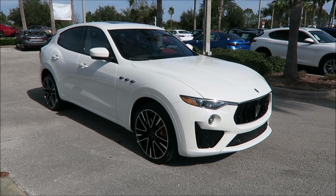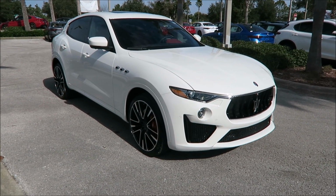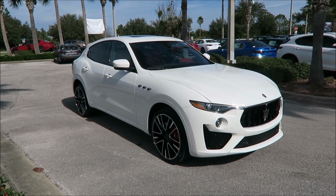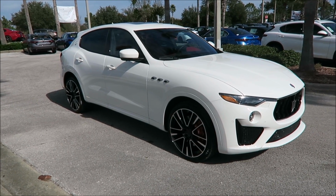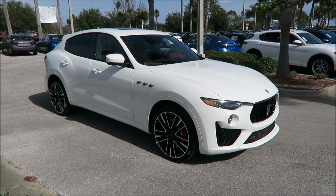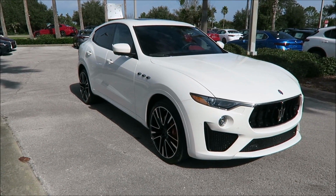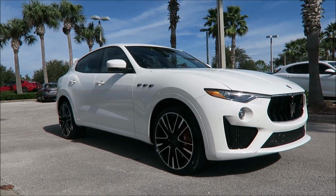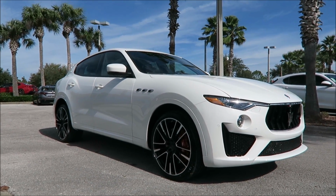Ladies and gentlemen, today is a very good day because I woke up and my general manager had texted me saying, Ron, the Maserati Levante GTS is in. We finally got our Maserati Levante GTS. We've been waiting over 2 weeks for it since it was supposed to be here, and now it is here, the 2019 Maserati Levante GTS. Ladies and gentlemen, this is huge.